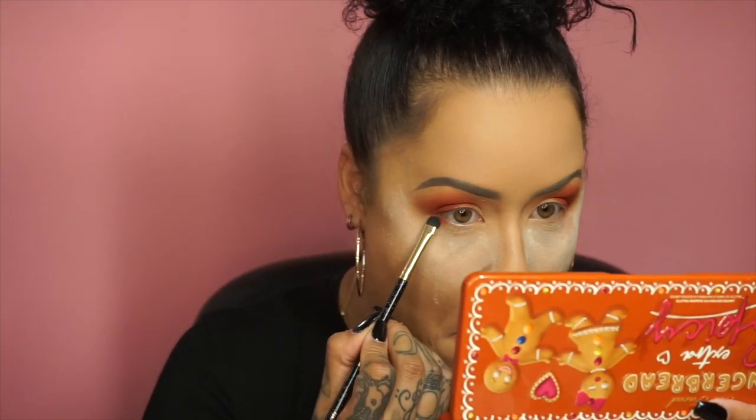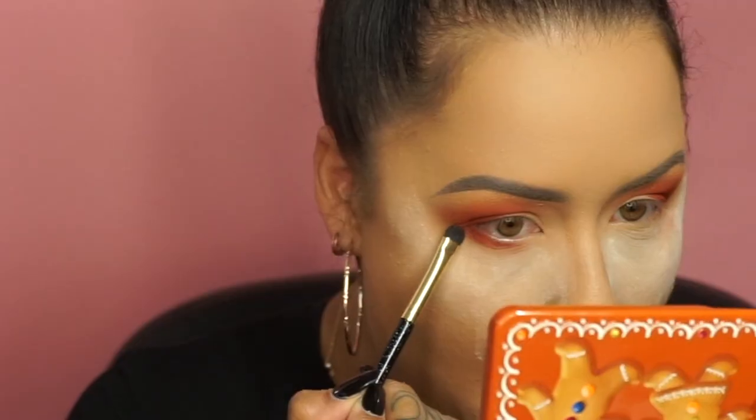So this color is extra spicy. Extra spicy. I'm gonna go in underneath my eye as well with the Pinky Rose Cosmetics brush. I'm really pleasantly surprised, one, with the pigmentation, but two, also that there is not a lot of fallout. Do you see this? There's not a lot of fallout.